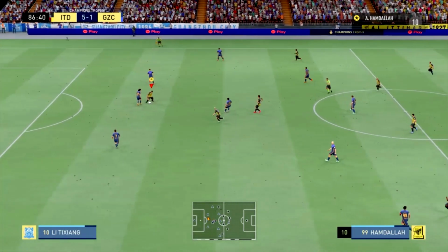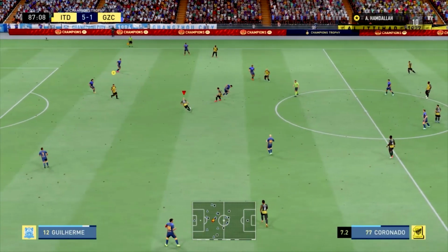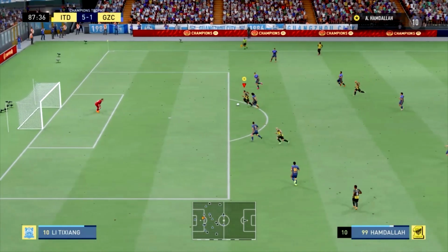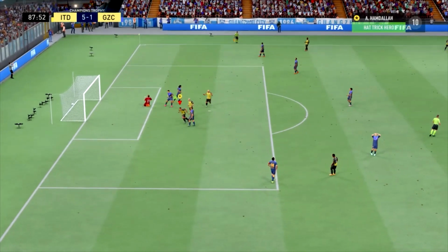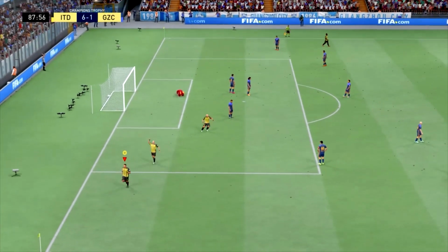Crisp tackling. He's in here. And he's only gone and made it a hat-trick. Absolutely unplayable today. What a performance.